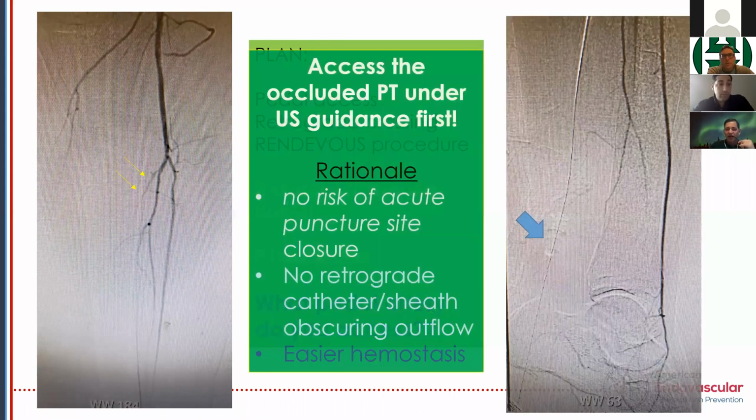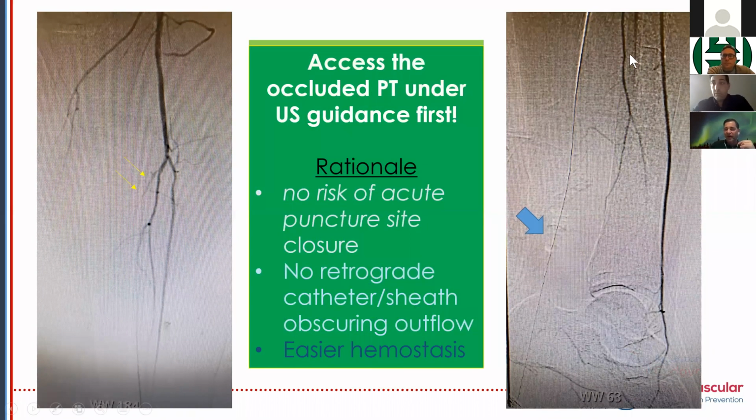If you look here, rather than go into these open vessels, we puncture the occluded vessel with ultrasound guidance. Again, this is a unique skill set. We're increasingly using extravascular ultrasound to help us through this. We can actually navigate wires in real time with ultrasound to occluded vessels. But you see here that we're at no risk of puncturing or occluding the outflow vessel. So we're not going to do any harm here.